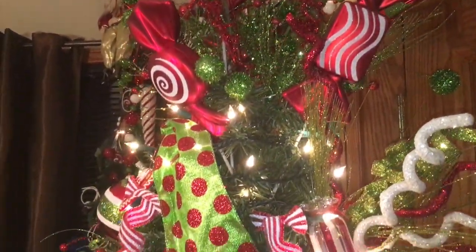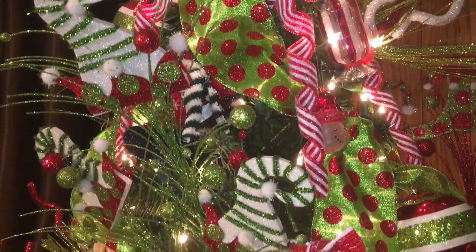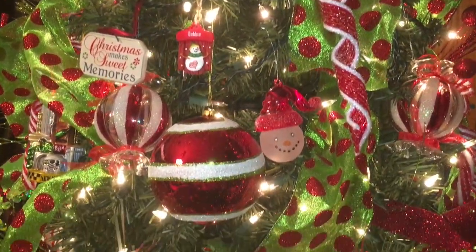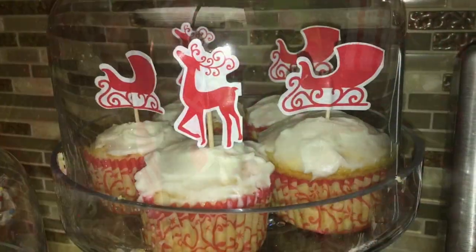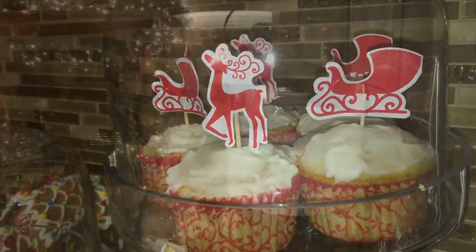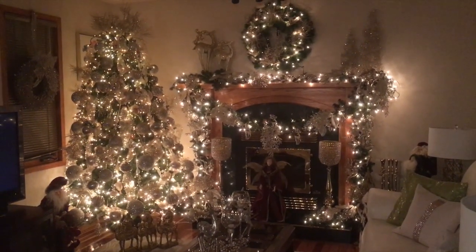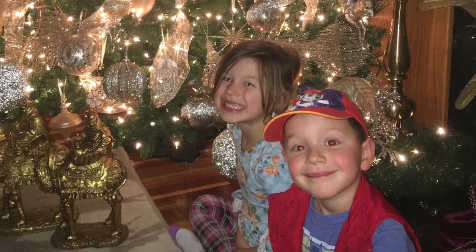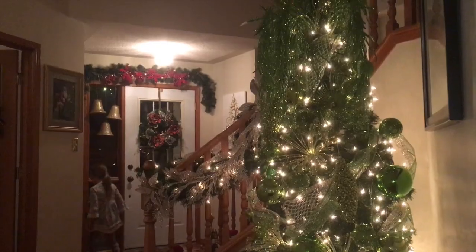In the kitchen, there was a fun candy-themed tree, perfect to accompany the tasty punch and Christmas treats that Deb serves her visitors. The main sitting room had a tree that was perfect for family Christmas photos. Leading into the hallway and up the stairs was a very unique lime green tree.